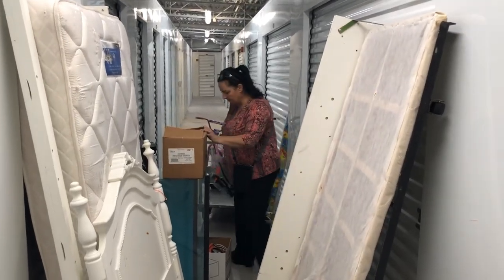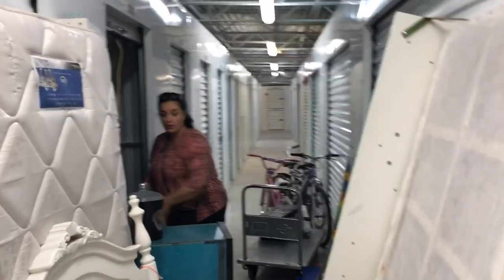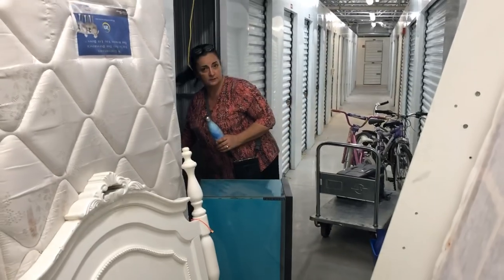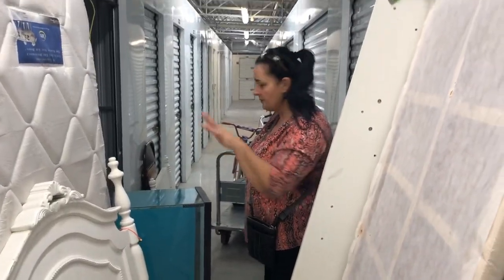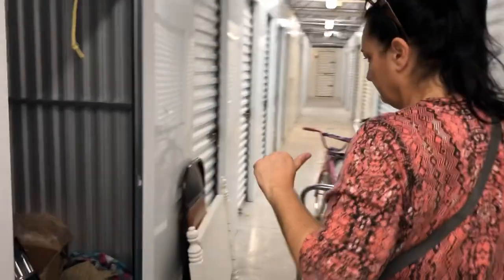Okay, so we're gonna slide some of the stuff back inside. Or do we have to? Throw it back inside. Do we have to? Huh? We have to? Yeah, to get the, we're gonna put the stuff in the truck. Clear out the hallway a little bit. And then we'll go through the stuff. Okay, let me look at the stuff.